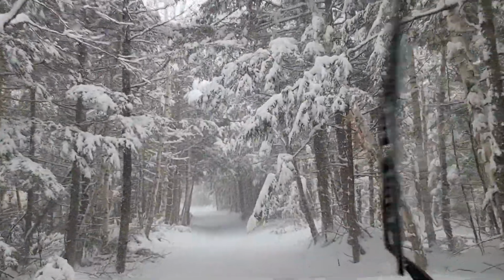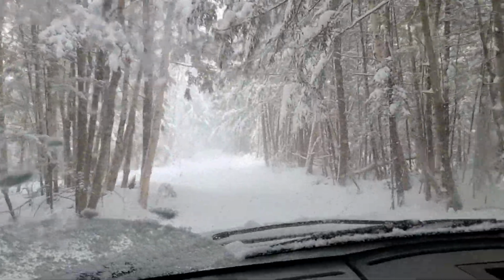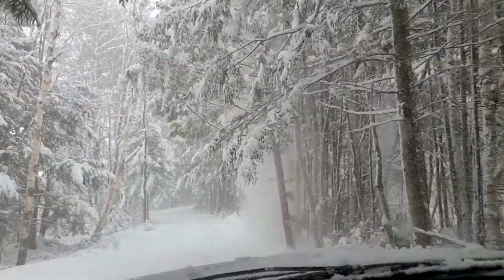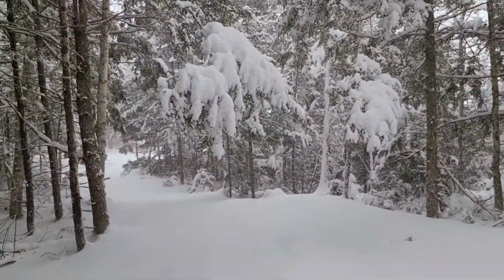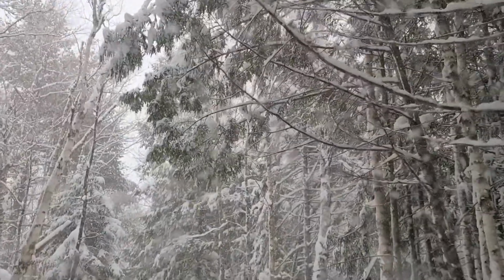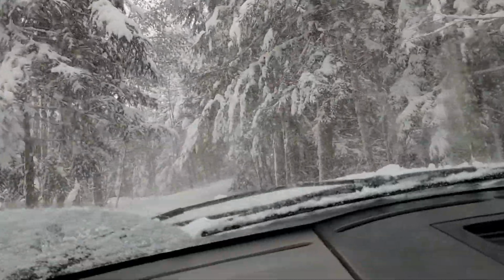Some of these branches are hanging. I'll go back up once I knock the snow off of them. How rad is that? Oh, look at that. Is that a big hawk? Wow, that was a big hawk. Did you see it? Wow. Look at those branches hanging down over the road. Did you see the big hawk? Where did he go? Cool.